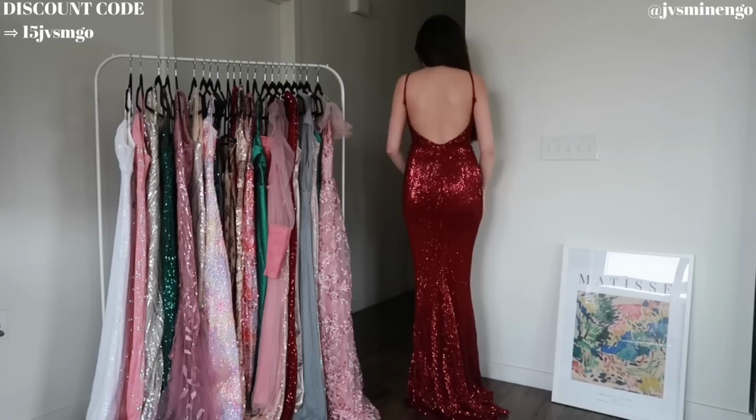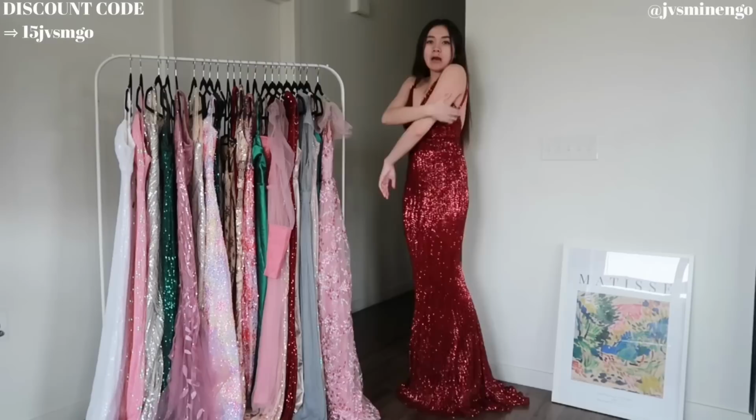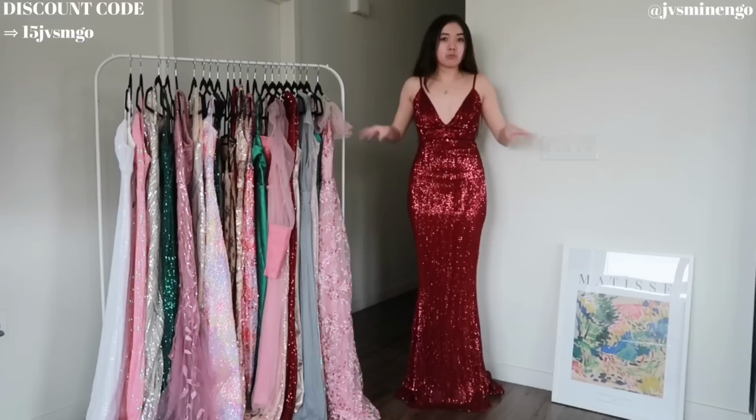I will say the straps aren't my favorite though. I don't like that it wraps around your arm. I feel like that's not really comfortable. I prefer the other one, but I do really like the open back, so you win some, you lose some. I think this dress is very classic, and I feel like this color would look so nice on everyone.